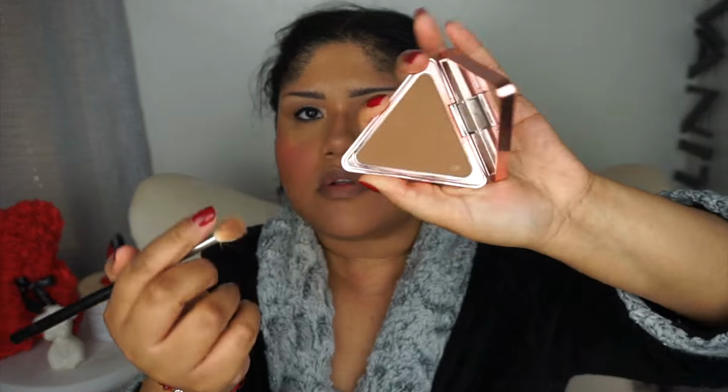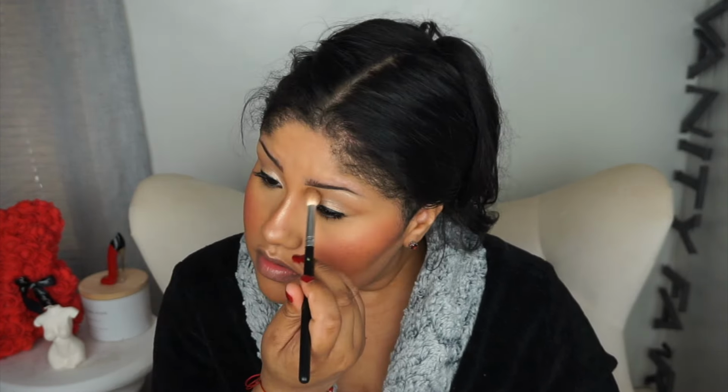For powder bronzer, I'm going to go in with the LYS Pressed Powder Bronzer in the shade Courage Tan. I honestly did not need to apply this except on the nose to further help slim it out. I should not apply this on the face because it was a little too much, but it is what it is. And then the nerve in me, applying it on the face with this little small eyeshadow brush.